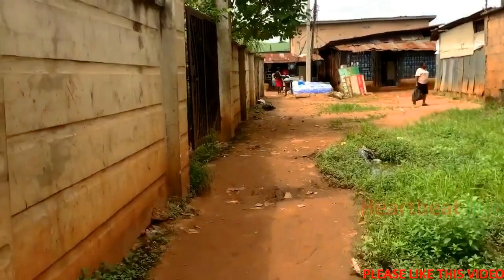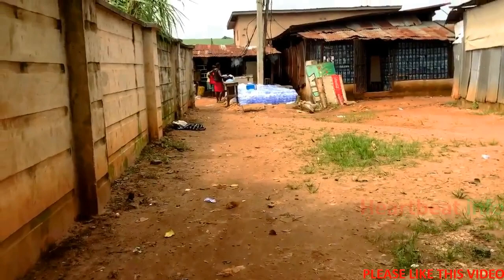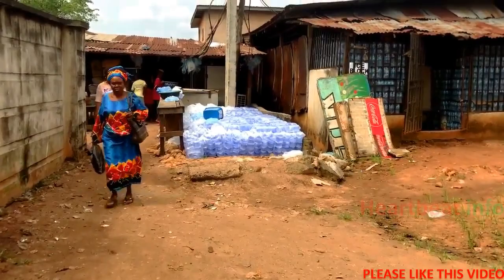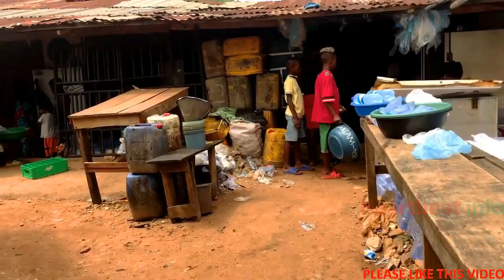And right now we are still there, and you can see the warehouse of this plastic water. This place, I told you before, they cater for lots of drinks, pure water, minerals, because the weather is always hot, so you need these cold drinks to really calm you down. So normally I always buy this bottled water just to calm myself down.